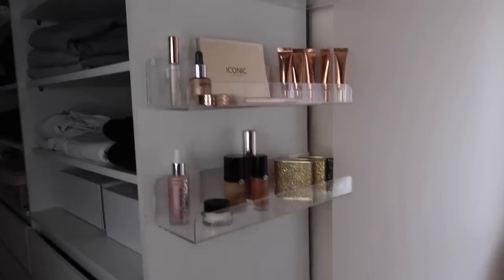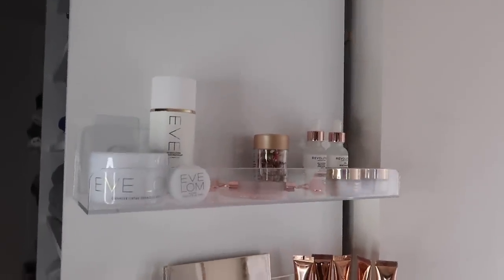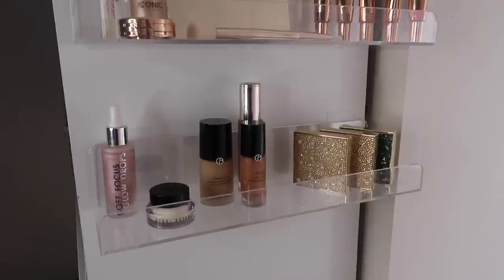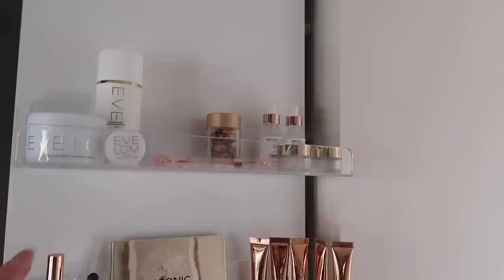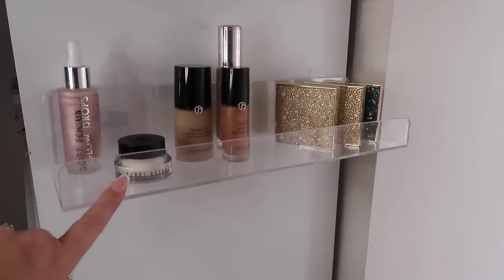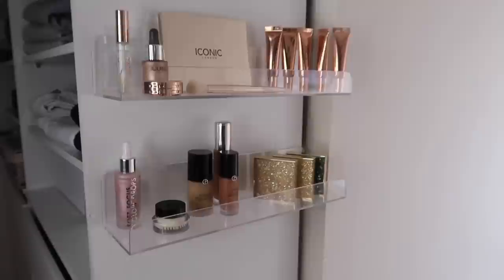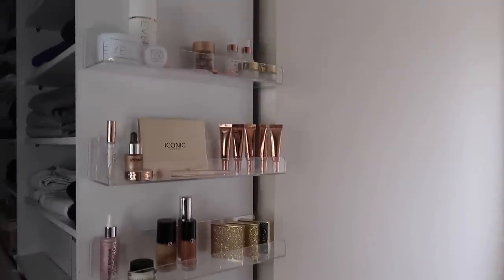And then on here is my acrylic shelves that I got from Amazon. Again, I will link everything below. But I've just done these with my nice looking makeup, if that makes sense. So some of these I do wear every day, but I thought I would do a shelf of skincare across the top, my iconic shelf, and then my eyeshadow palettes, and then my Giorgio Armani. So this is actually a new one. I've got one in my drawer already. So yeah, I really like how they turned out because it just adds something to that side of the wardrobe where there's just nothing there.